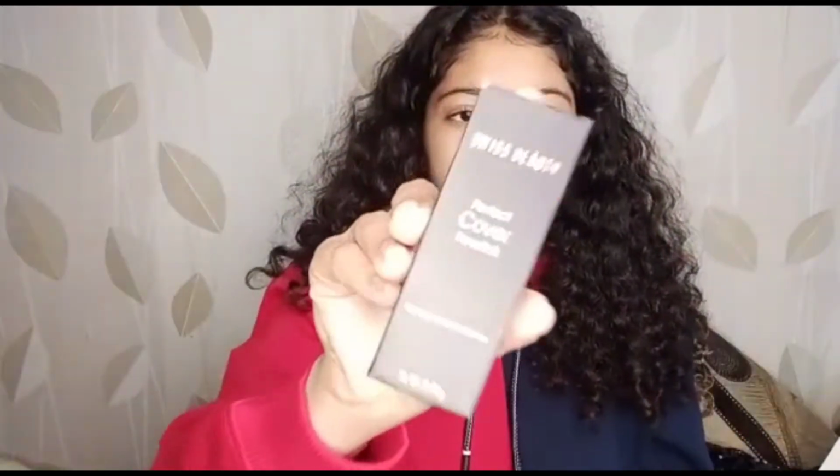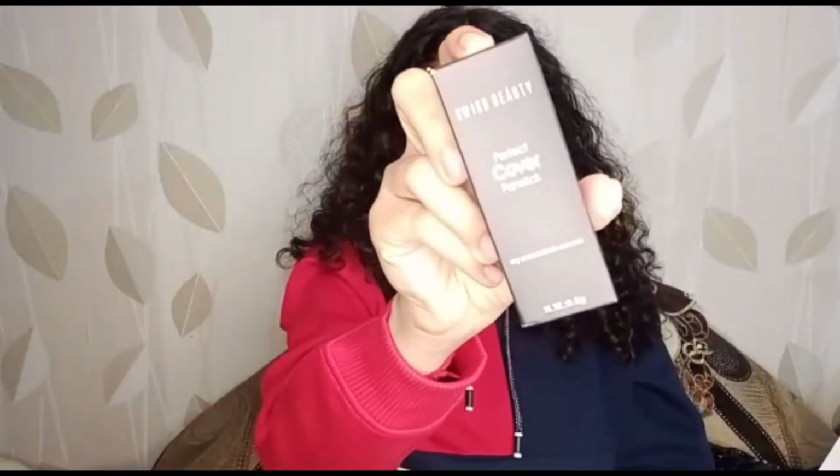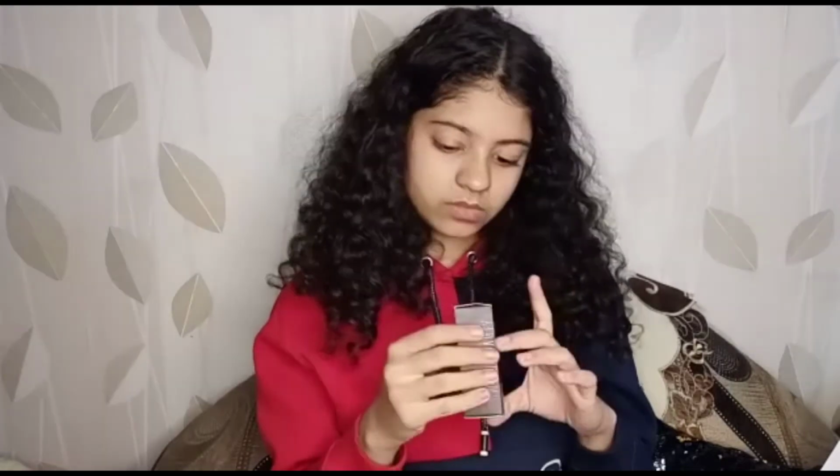Then I have this concealer. This is the Swiss Beauty Perfect Cover Pan Stick Concealer. It's in shade number 2, Soft Beige. I have used this and it's really good. This was also for 150, which is quite good. Swiss Beauty has some really good products with really reasonable prices, so if you're a beginner, you should go with Swiss Beauty products.